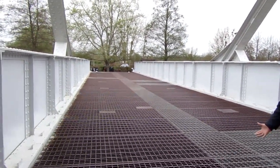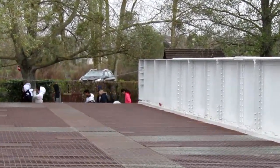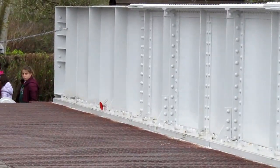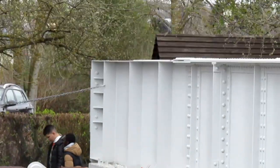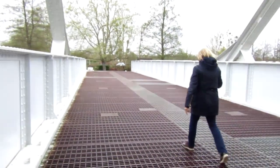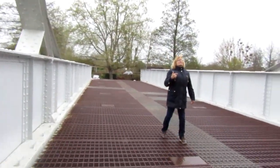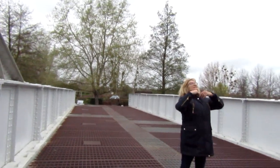And of course, since it's a balanced bridge, it became a big problem. What you have here are the counterweights. You see the big square box? Those are the counterweights. The counterweights weigh 300 tons, which is enormous. The flat, 200 tons. And just on the front, if you want to come here, just on the front of the bridge, you can still see it.